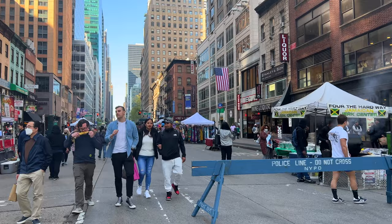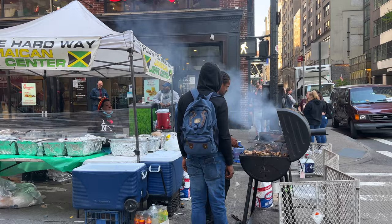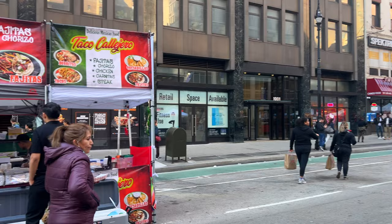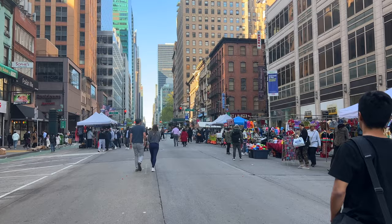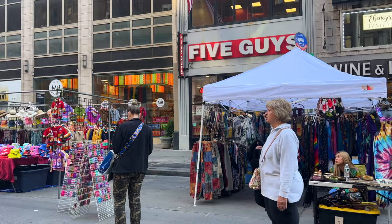Some Jamaican jerk chicken. Looks fun. Here are some tacos. So basically from West 34th till West 38th, this is the perimeter for this flea market here on 6th Avenue.